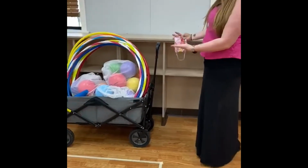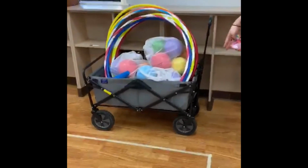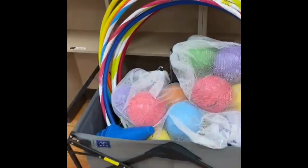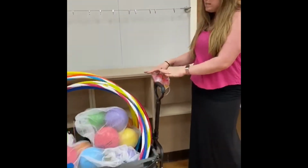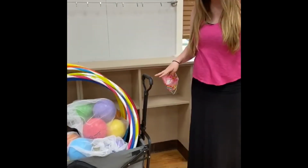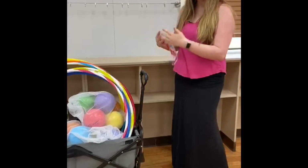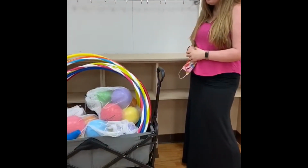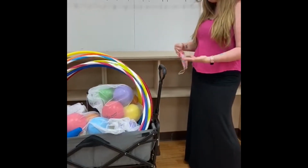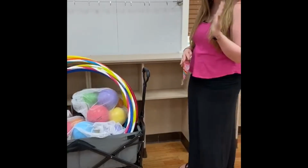Instead, we have lots of items here. We have hula hoops, we have dodgeballs, we have cones, we have jump ropes, all kinds of stuff. The only thing that we're gonna have to be careful about is you can't play with the same material as someone from another household. So you and your sibling can play with the balls together, but you can't play with your other friends. So you're all gonna be able to use your own equipment, and when you're done, you give it to a teacher so we can then sanitize it and get it ready for the next child.